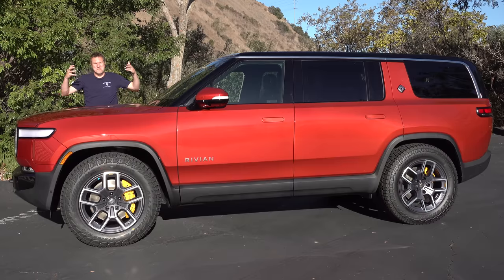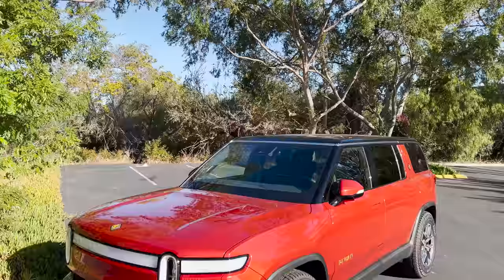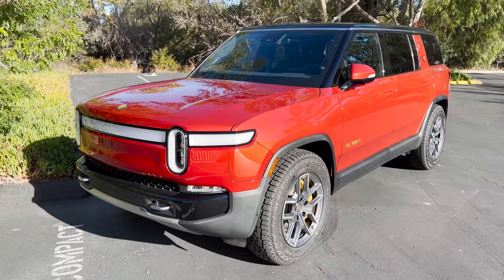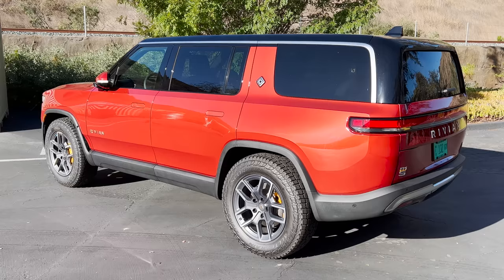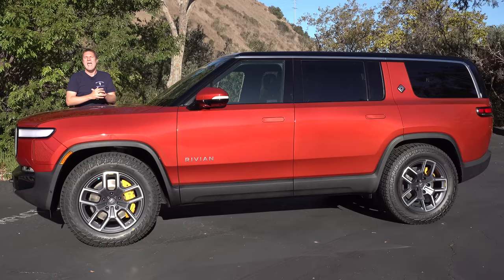This is the Rivian R1S, the new Rivian SUV. Last year I reviewed the Rivian R1T, the Rivian pickup, and ever since then people have been eagerly awaiting the arrival of the SUV. Well, now it's here. It has 835 horsepower and a sticker price that starts around $85,000. And today I'm going to review the Rivian SUV and show you all of its quirks and features.